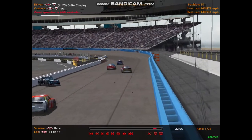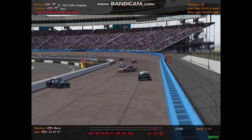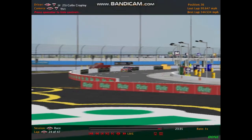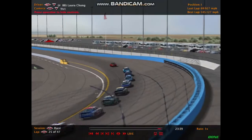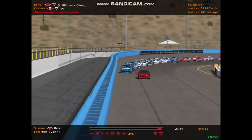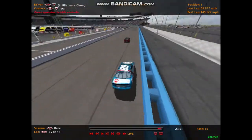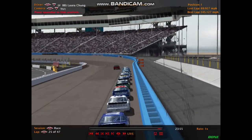And boy, look at Michael Whitman, field goal, 3 points. And same thing with Keith Batson between Colin and the wall. But like I said, tough break for Colin Cropley, trying to get himself in the top 10 of the points, and he is not going to like this at all. And since it's Dover, it seems like things have gone a bit on the downside for the 25 team. Laura Chung is your leader of the race here on lap number 25. We'll be back for the restart right after this.